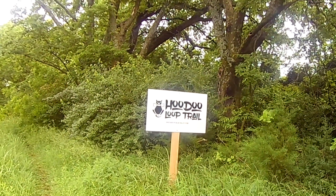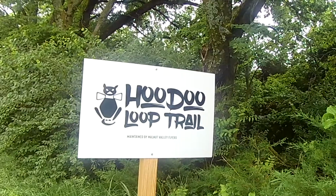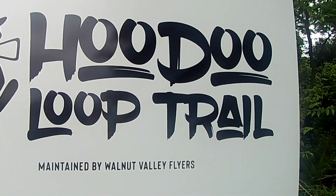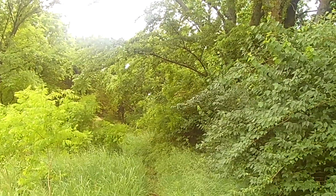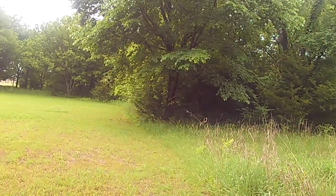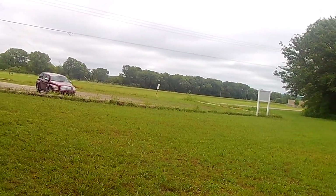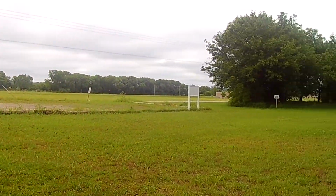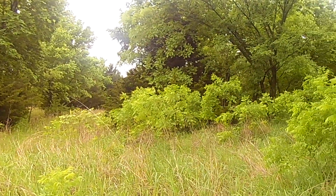Like I say, this is the Hoodoo Loop Trail. And one thing I didn't notice, it's maintained by the Walnut Valley Flyers. I really don't know who they are, but they're supposed to be maintaining this. But as you can see, they keep this part mowed where you park your vehicles out here. The entrance of it, they keep it mowed. It looks like it's been mowed recently, but then the trails are just kind of all overgrown. So I don't know how much they're going to maintain these trails.